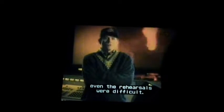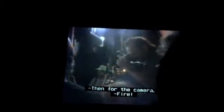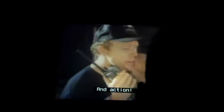With all the complicated technical elements, even the rehearsals were difficult. We rehearsed the scene first for the actors, then for the camera. Then we added the special effect. Finally, we rolled film. And action! This is how the scene looked in the theater. A lot of hard work for a very short amount of screen time.